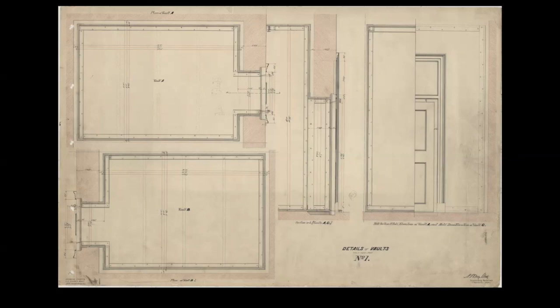And in these plans and sections of these vaults, the dark lines are the iron and steel lining of the floors and the walls of the ceiling.